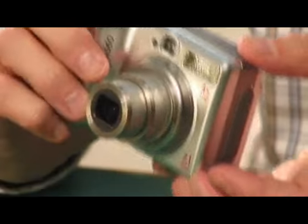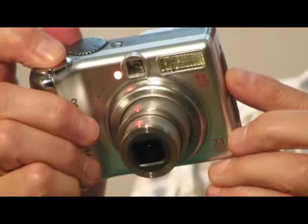Durability is also a big feature for kids. So go online, check reviews, and choose a camera which is going to stand up to some hard use. At the beginning, of course, it's probably best to choose a very simple point-and-shoot camera.